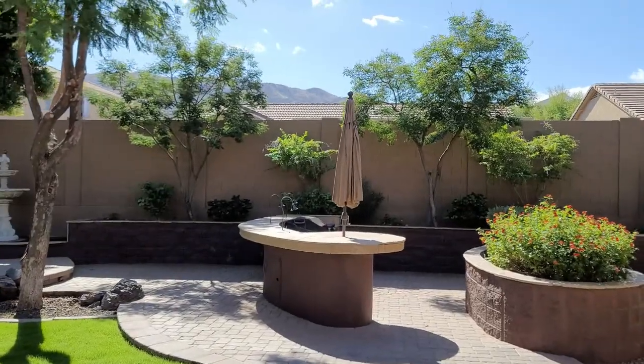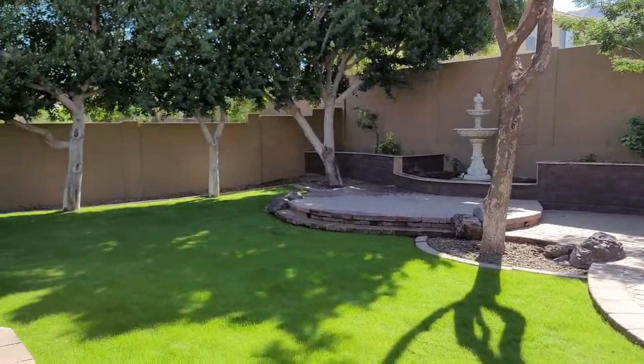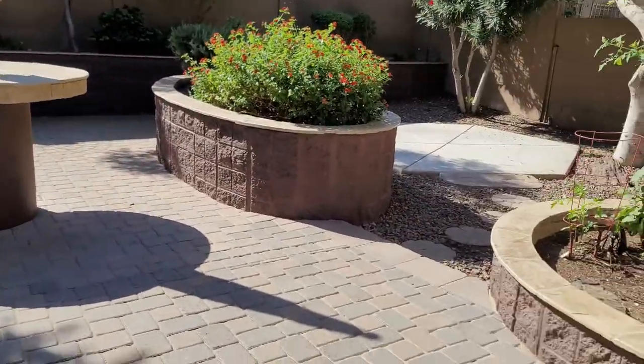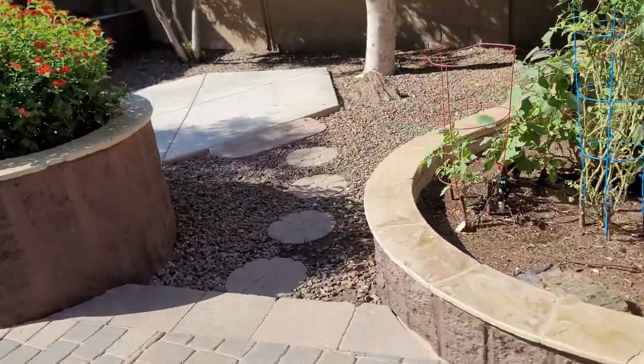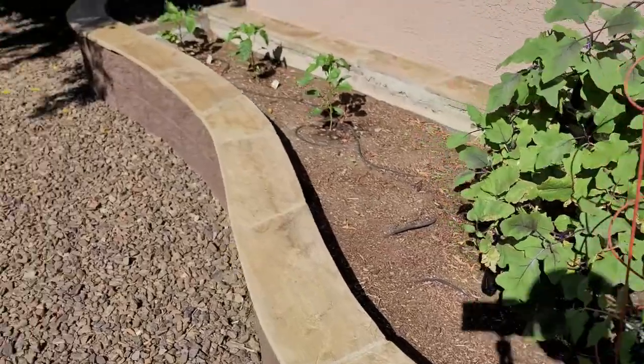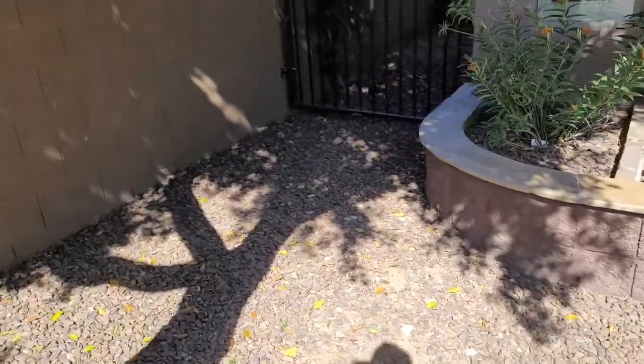And there's your view of South Mountain. Super high back wall. Again, this home's been on the market just coming up on 5 days. And they got a little garden out here. It looks like they have some eggplant. Good for some eggplant parmesan, right?